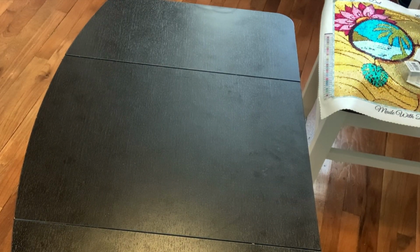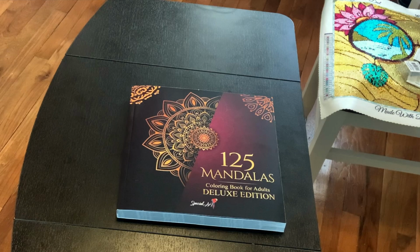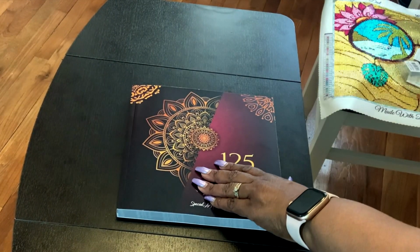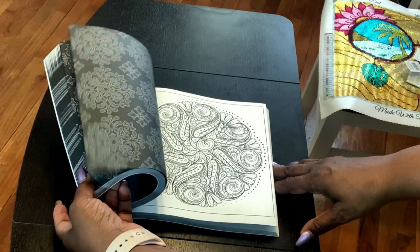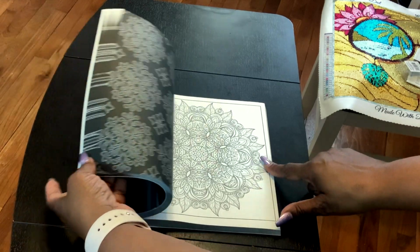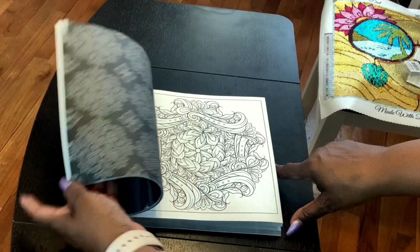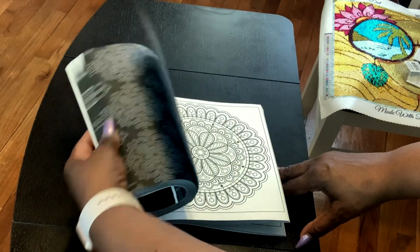And my last book is 125 Mandalas Coloring Book for Adults Deluxe Edition. And what's this say? Special art? Okay. Yes, I believe that's what that says. I love mandalas, and I loved the fact that these were not too complex. Some of them can be a little crazy. This, to me, is getting there. Not too bad at all. I've seen them a lot more intricate than that. I really liked this one. I have several mandala books, and I can't wait to color in this one.